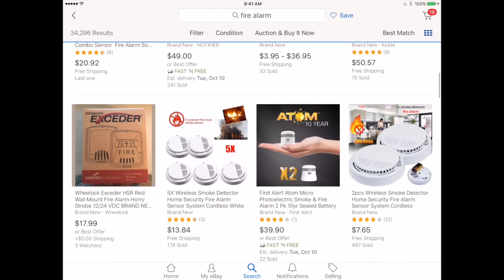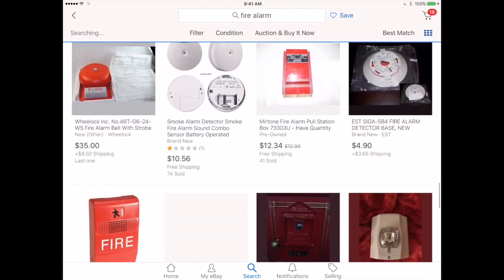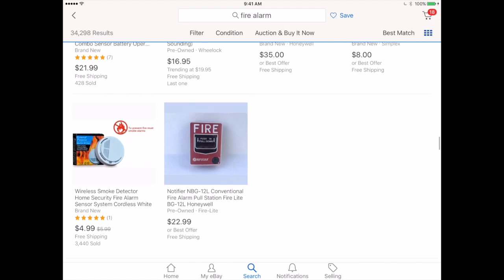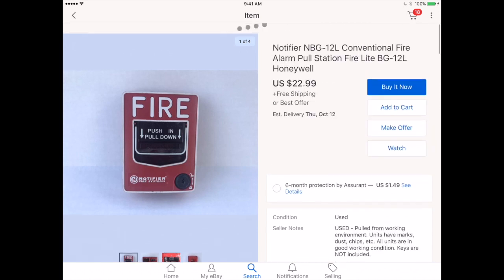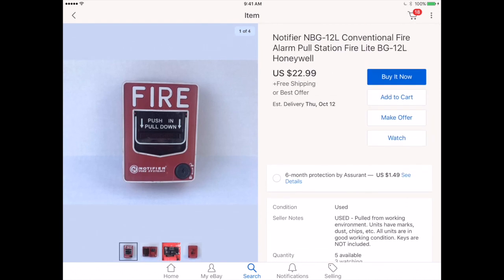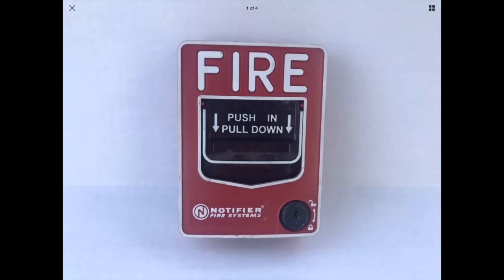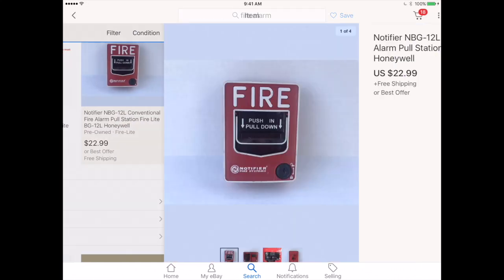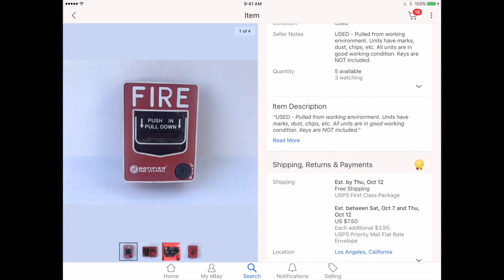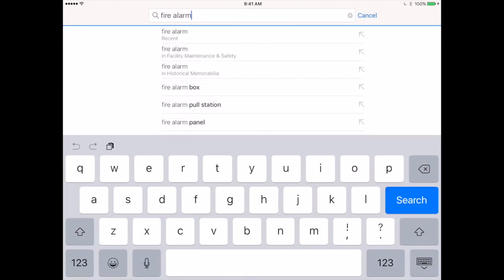If you're looking for a budget, a lot of these seem to be smoke detectors and stuff. So let's say we're looking for a BG12L. If we look at this one, we can see that it's used. Looks to be an older one because it says Notifier Fire Systems on it. But yeah, it's 22 bucks. We also want to make sure that it says it's working. No keys, so if you're looking for keys, then obviously don't buy that. But you could also buy a key for a few bucks.